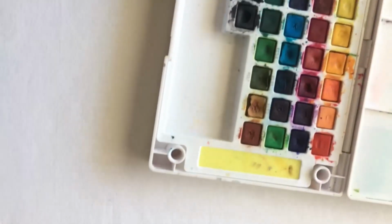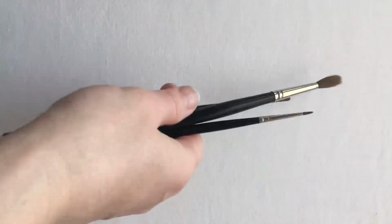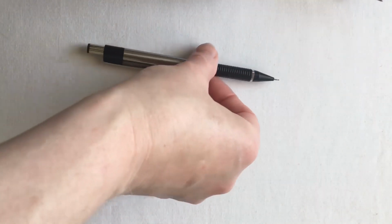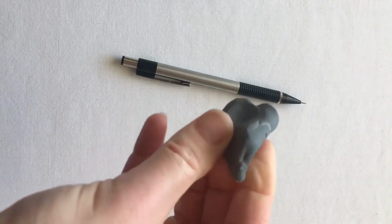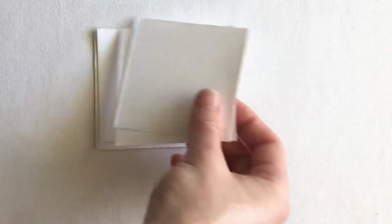For this one, you'll need some watercolors. They don't have to be fancy, any kind will do. You'll also need some brushes. I recommend a tiny one, a medium one, and a larger one. You'll need a pencil and an eraser. I have my nice squishy eraser here. It's great. As far as paper goes, for this project, I highly recommend having watercolor paper.